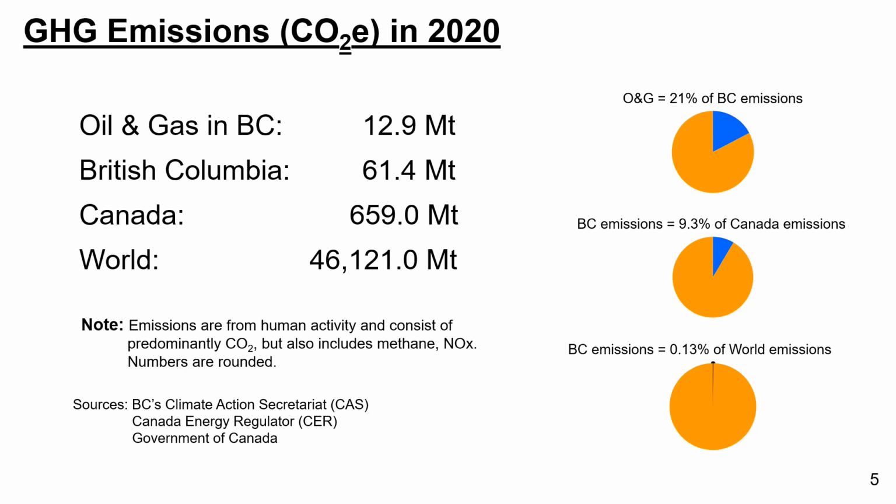The term equivalent is a scientific metric measure used to compare the emissions from other greenhouse gases based on the global warming potential, or GWP. For example, the GWP of methane is 25. This means that emissions of 1 volume of methane is equivalent to 25 volumes of carbon dioxide.